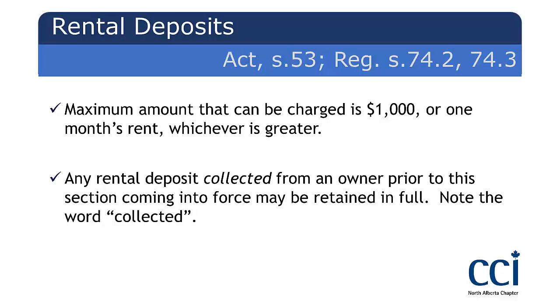We segue now into rental deposits. This was an area that in the previous iteration of the regulations, there was some frustration. The frustration was the amount of the rental deposit was capped for longer than 6 months at $250, which elicited a number of lengthy questions to government, most notably, why? Now they've corrected it. Okay, so the maximum amount that can be charged for the rental deposit is $1,000 or 1 month's rent, whichever is greater. $1,000 or 1 month's rent, whichever is greater.